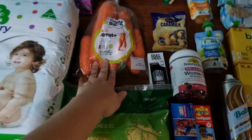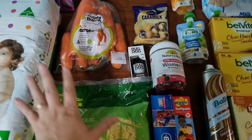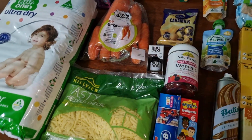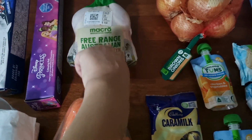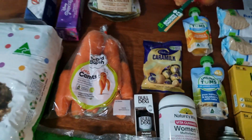We'll go carrots, which were $1.60 this week. The odd bunch carrots fluctuate a lot, as cheap as 60 cents I've seen them, and as high as like $2.50. But these are $1.60 this week. This is actually $5 a kilo on special. It's just not got the sticker on it. So this came in at $7 something.